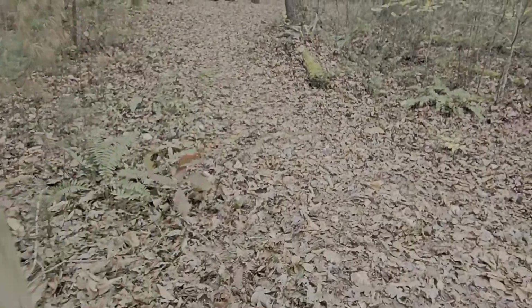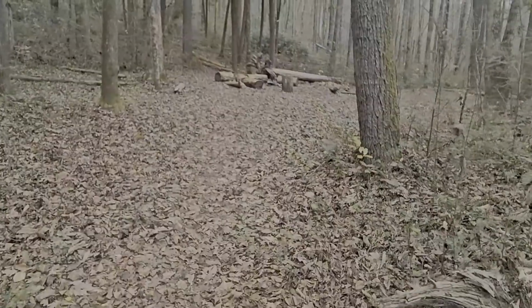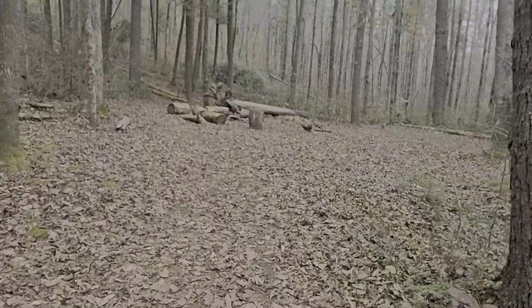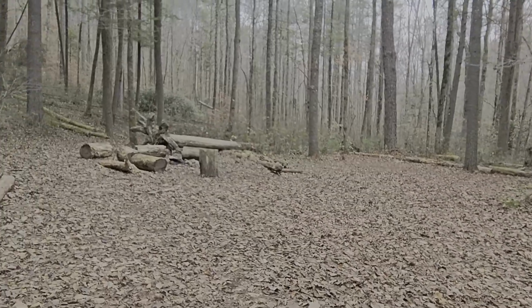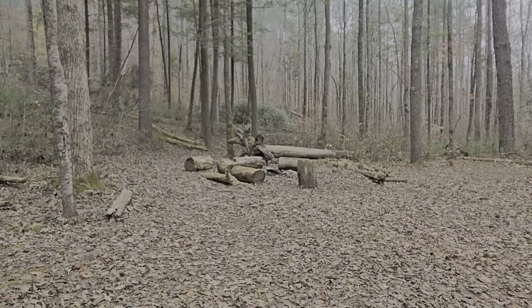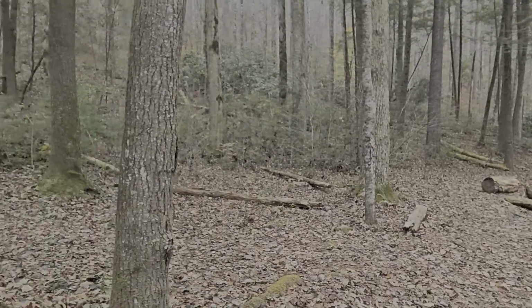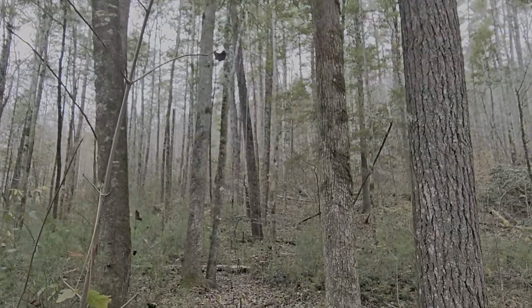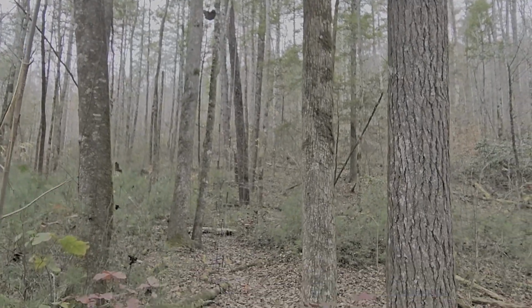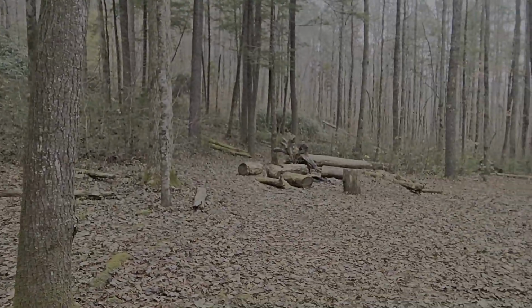Campsite number 2. Looks to be fairly small. Maybe a couple places for some tents. That's about it. There is a water source nearby, I can hear it. There are some bear cables over here. So that's nice. But campsite number 2.